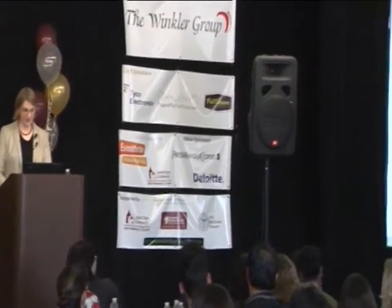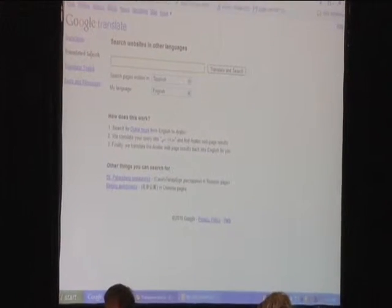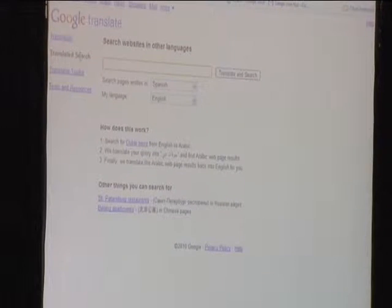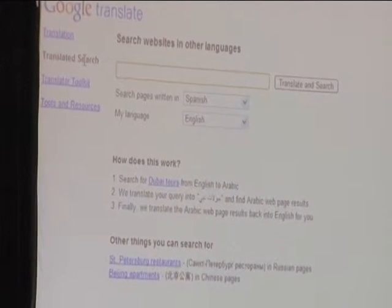This next example is something we call translated search. It's really neat. What this does is it goes ahead and translates content that's written in other languages and brings it back so that you can see it in English. Or if you were speaking another language, it could translate English documents and bring them back to you.